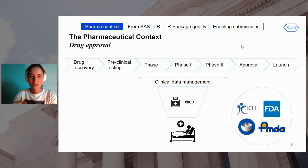Also, it was the first time an R package was submitted to the FDA. So you see, we have come a long way. And a couple of weeks ago, actually, the news just went out yesterday, the R Consortium, which I will talk about later, and Roche is an active member of the R Consortium, successfully submitted an R-based test submission package through the FDA submission portal.